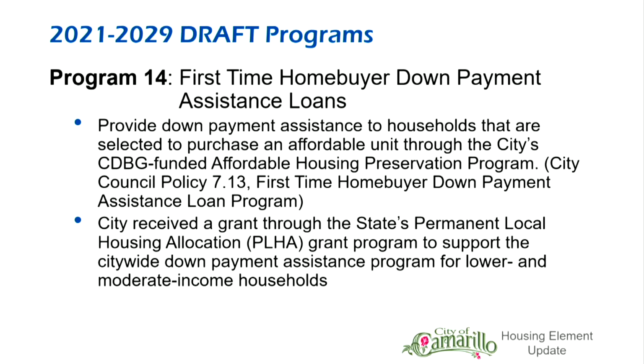Program 14, this is the first time home buyer down payment assistance loans program. As you can see, this provides down payment assistance to households that are selected to purchase an affordable unit through the CDBG program.